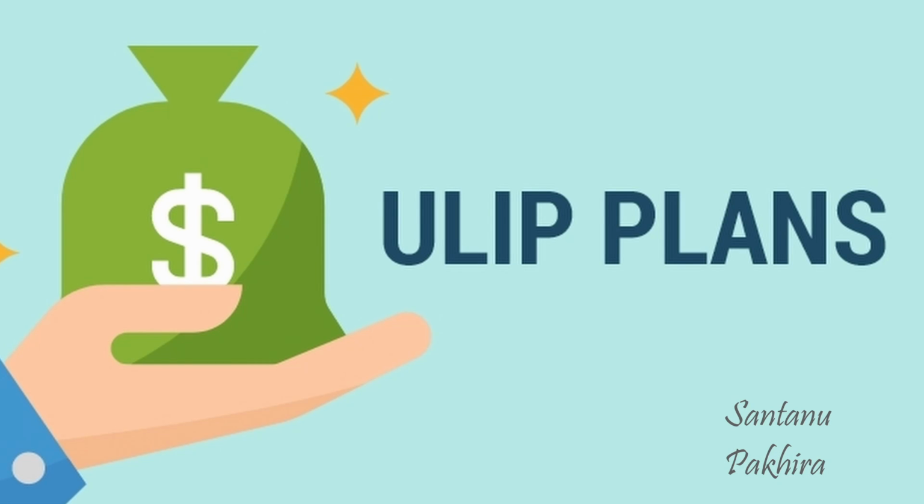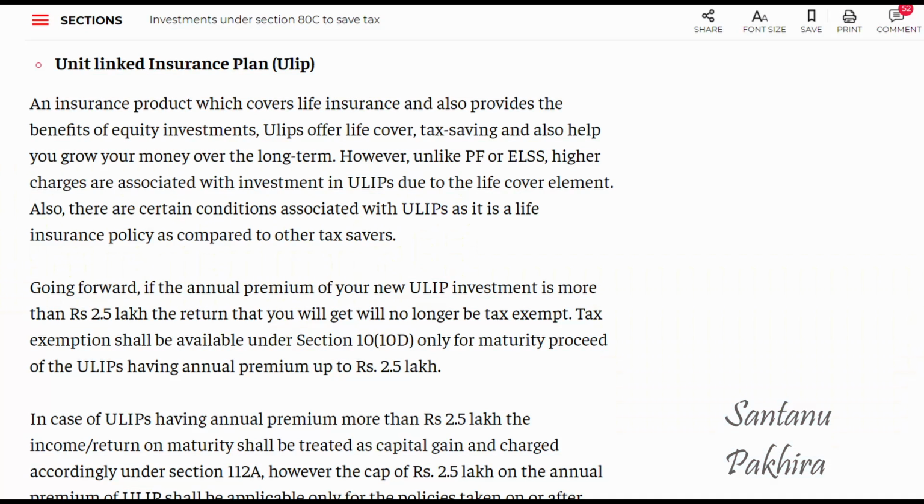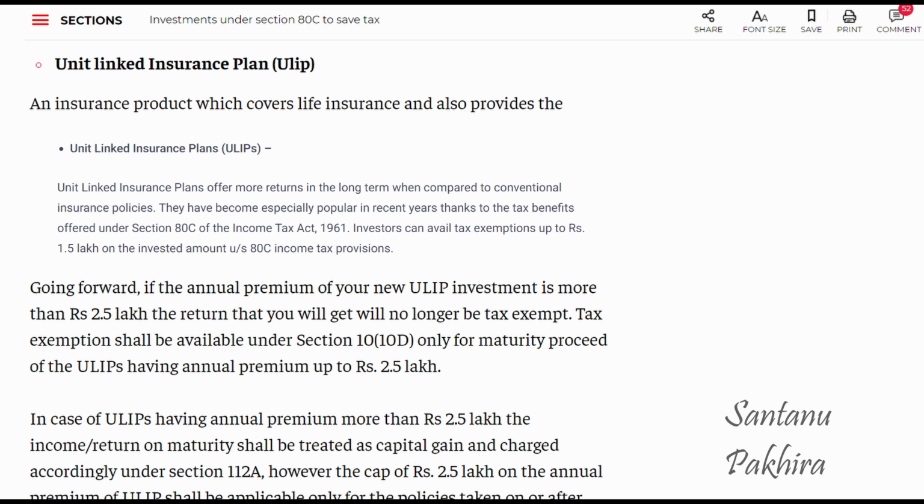So the next is the Unit Linked Insurance Plan, ULIP, an insurance product which covers life insurance and also provides the benefits of equity investment. ULIP offers life coverage and tax saving, and also helps to grow your money over the long term. However, unlike PF or ELSS, the charges associated with investment in ULIP are higher due to the life cover element.